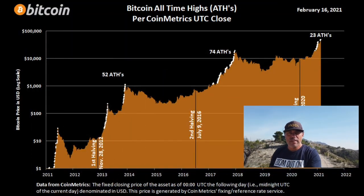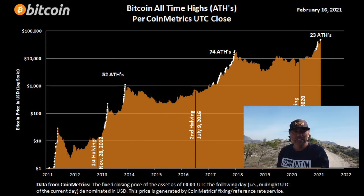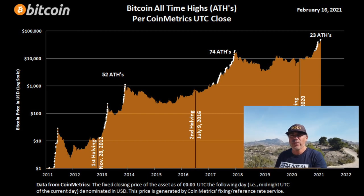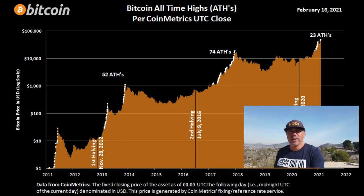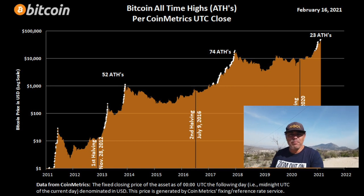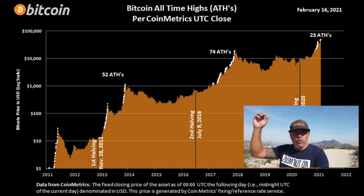So if we zoom out and we look at another chart, the same chart, but then in the zoomed out version, this one, you can see how many times we created a new all-time high in the previous two bull runs. In 2017, we created 74 times a new all-time high during that bull run. In 2013, we created 52 times a new all-time high in the bull run. We just created the 23rd new all-time high. So do you really think we are topping out? Or do you think that there is a lot of new all-time highs that still can be created, just like we saw in 2017 and just like we saw in 2013? 74 times a new all-time high.